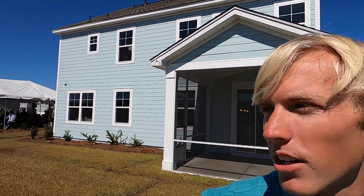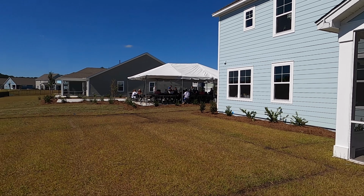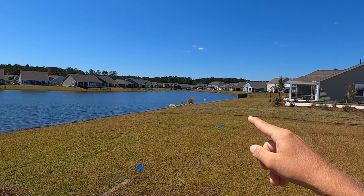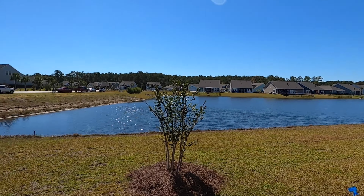The nice thing is DR Horton did a lunch and learn over there for real estate agents to get to know more about this community. But check out this view. It is a really great view. And you can actually see a swan right there. So you can't go wrong with this view.